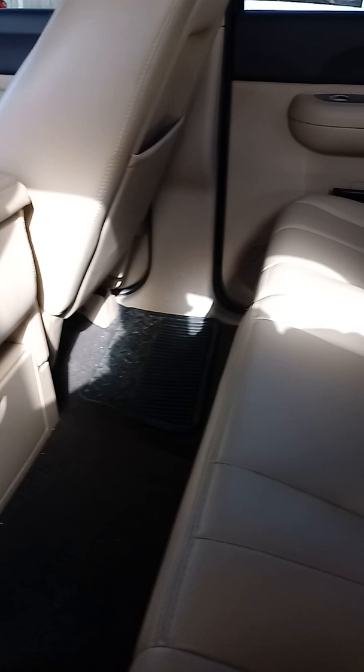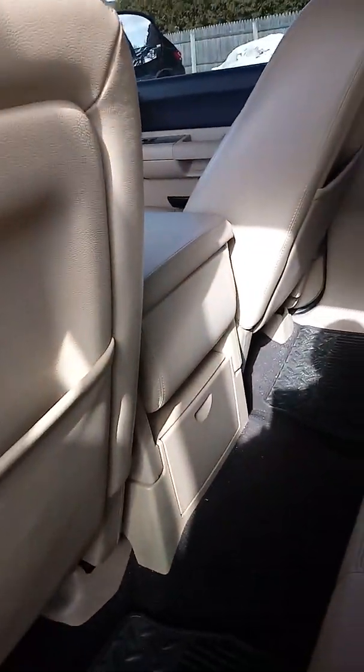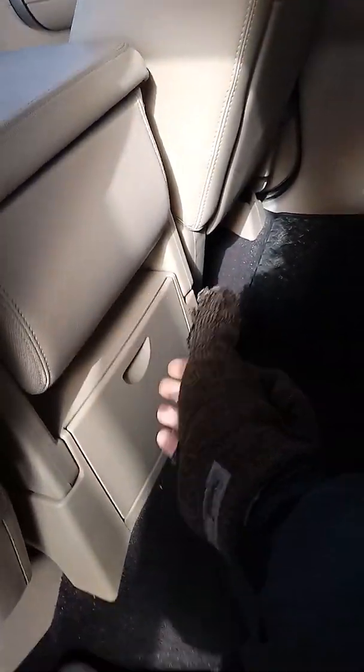As far as how good it looks back here, a little cup holder and armrest that turns out of the middle seat there. Then you've got all this storage space underneath the seats. Some cup holders that fold out there. Has these little floor mats in the back. The headliner looks good and clean.